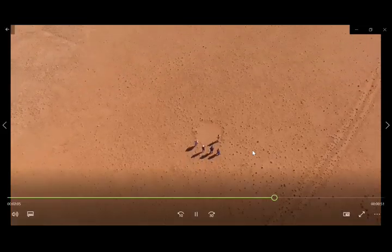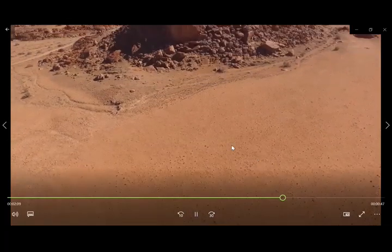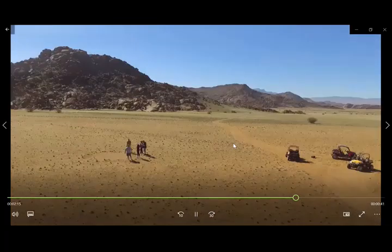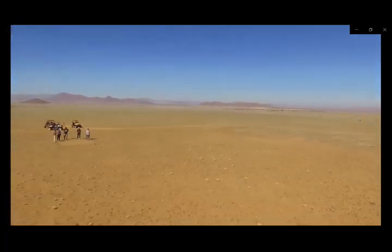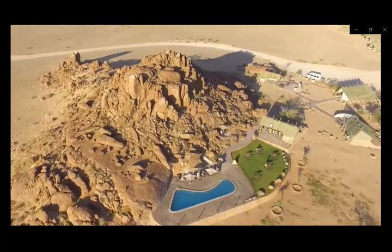And these are the desert rings that are available around us. Nobody quite knows how they formed, these little rings. It just gives people an opportunity to experience what it's like to be in a desert location. It's pretty special. Some aerial footage of the lodge.